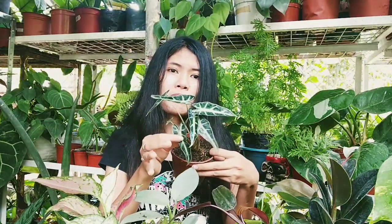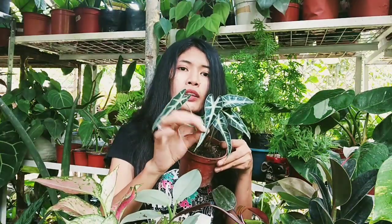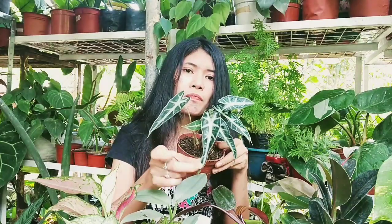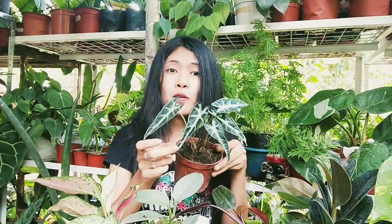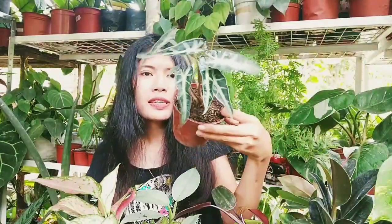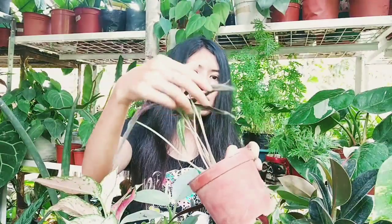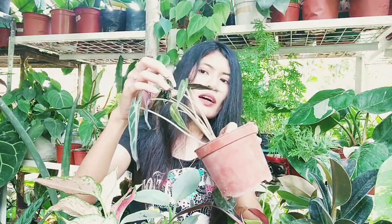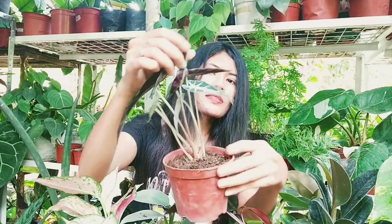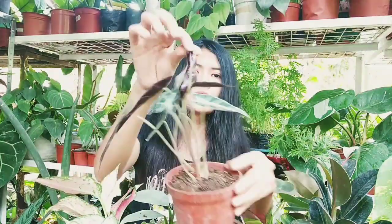But when you look at it, it's really cute too, right? It's arrow shaped like that, and the heart shape, and then a long elongated heart shape, and it's like an arrowhead like that, right? So this is the Alocasia bambino, and try to look at the back or the underside of the leaf. It's a dark, yeah, it's violet or it's very, very dark color.